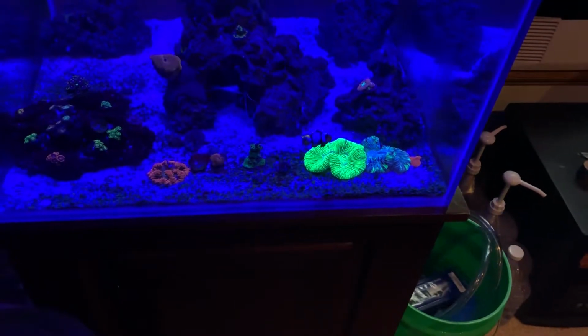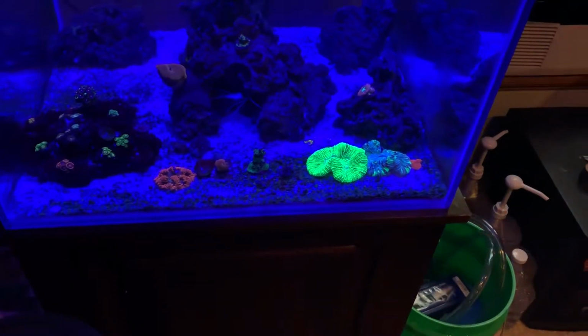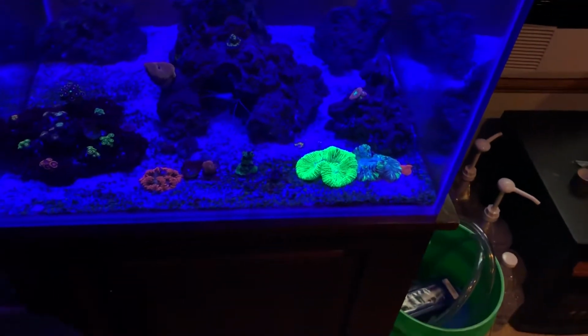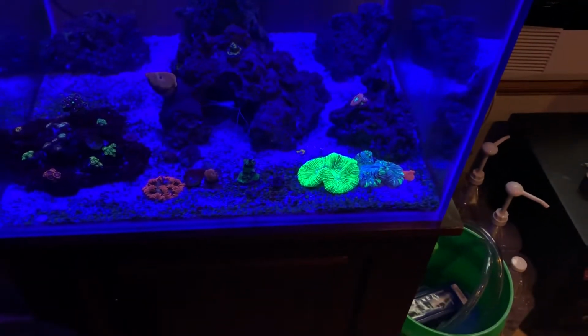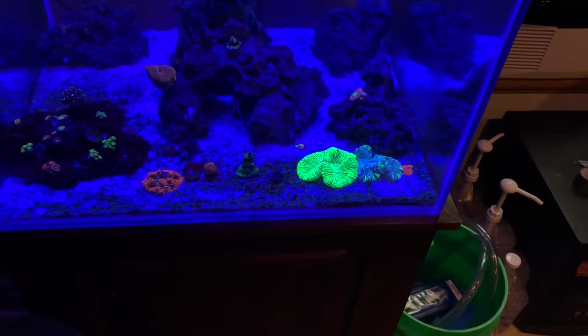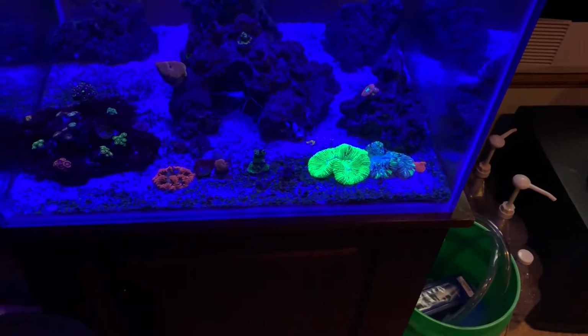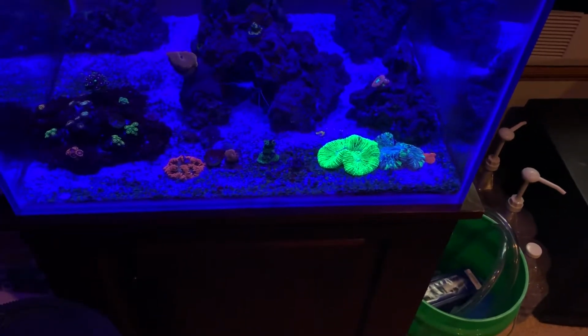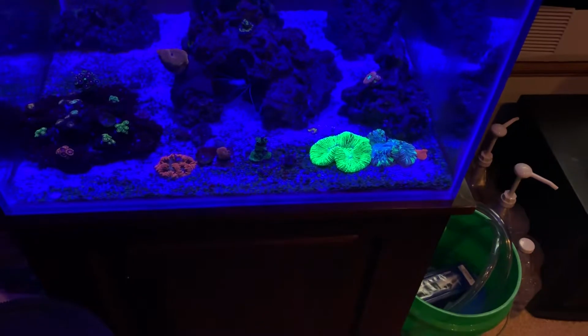So before we dive into the topic, I want to talk about coral for a second. We're not going to go over all the different types of coral, but we're just going to talk about the two different feeding types: photosynthetic and non-photosynthetic. Photosynthetic coral can make their food and nutrients from your light, provided that your lighting is strong enough. Non-photosynthetic coral don't use the light at all, and you actually have to hand feed them.